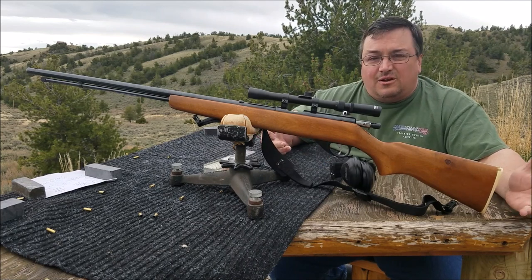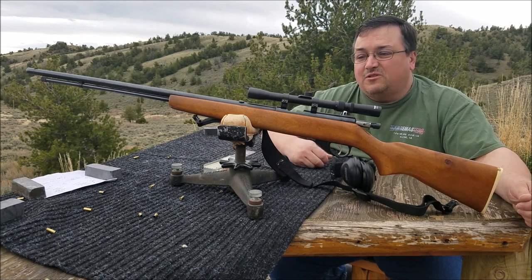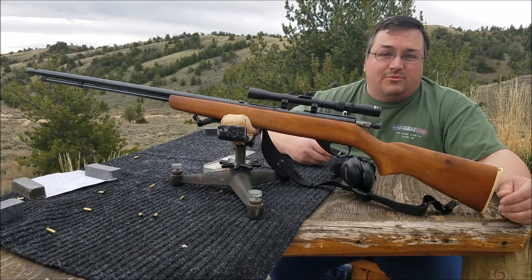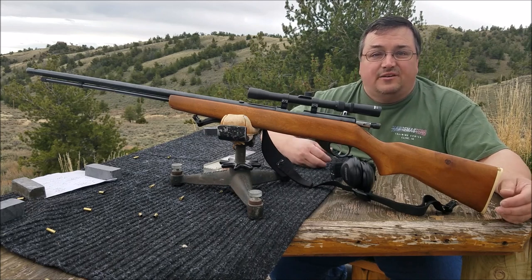I thought I'd bring this out. It's something that's been sitting in my safe, in the family for a long time. I enjoy taking it out to shoot it. It reminds me of my first hunt. It reminds me of my grandfather. It's something that will probably be passed on through the generations for quite some time.